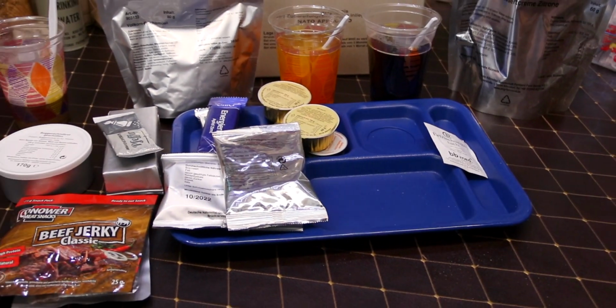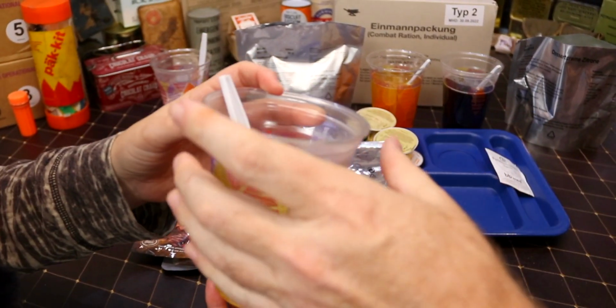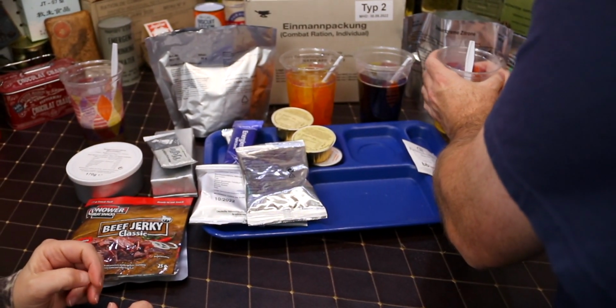Get a little bit of that action. I mean, definitely got some onions, dehydrated onions in there. Yeah, I can smell onions, maybe celery. Let's do this.